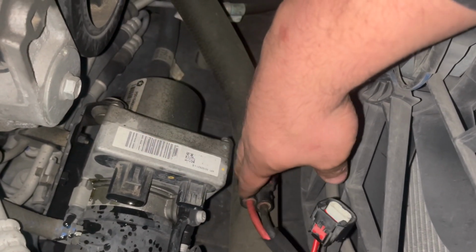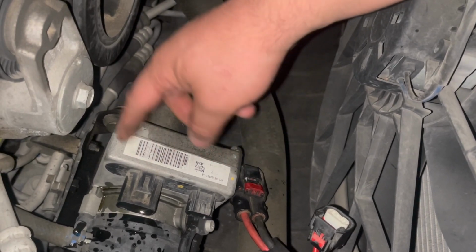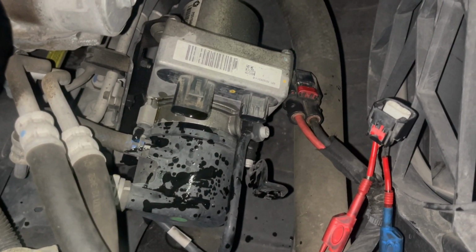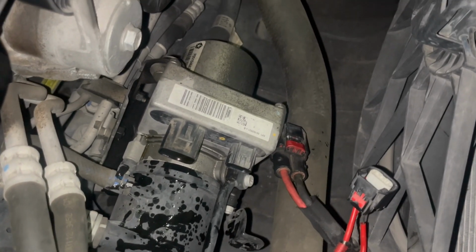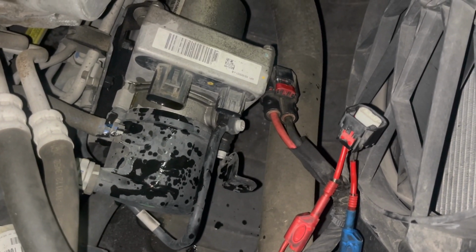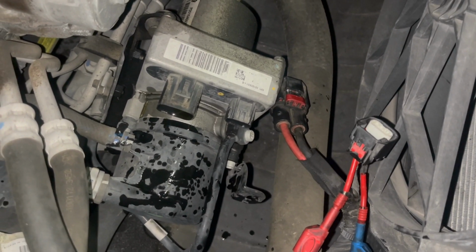So the power steering fluid made its way up to the internals, and that's shorting out inside. Jeez. All right, let me proceed. I just wanted to show you all this. I know this looks pretty crazy. This is the first time I've ever seen this. So let me get back to it.